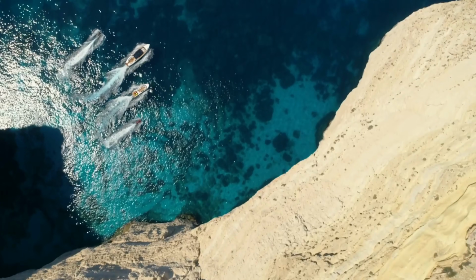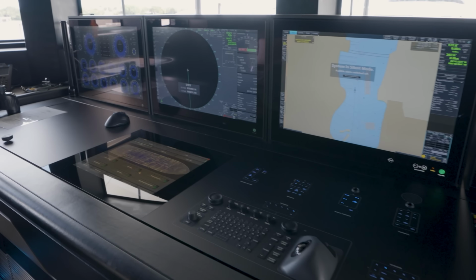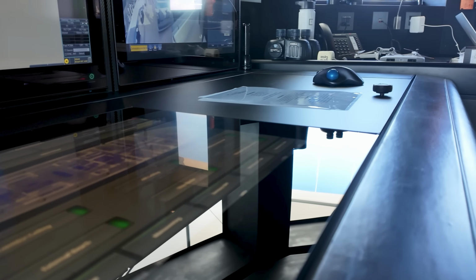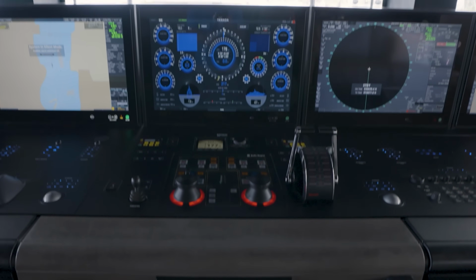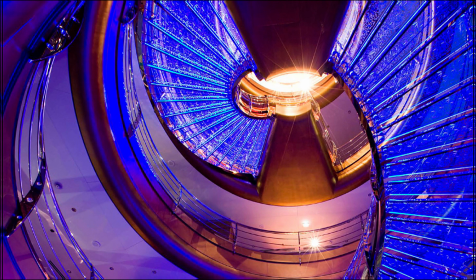Inside Dubai, the $500 million yacht that owns the Skyline. Imagine walking along Dubai Marina at night. The towers are glowing, the water is calm, and then you see it. A white, 531-foot giant that makes every other yacht look like a side hustle.